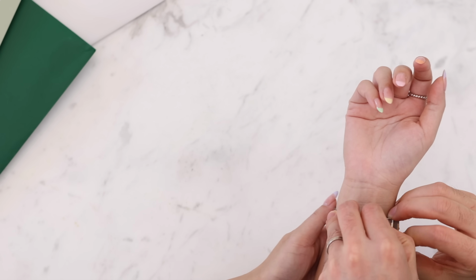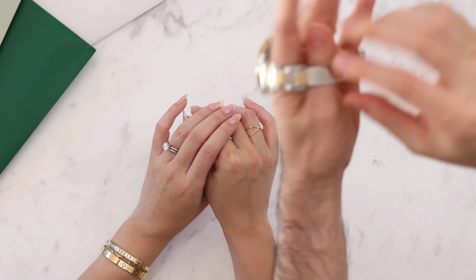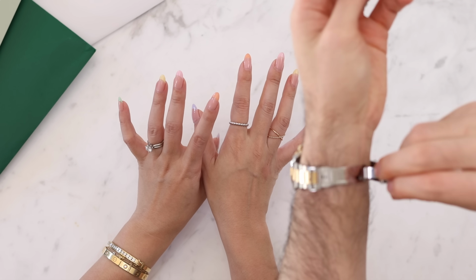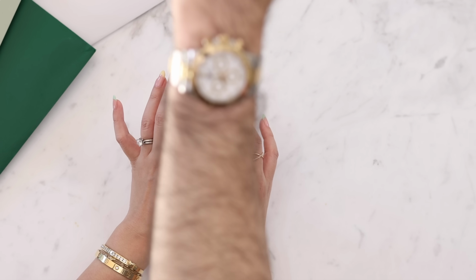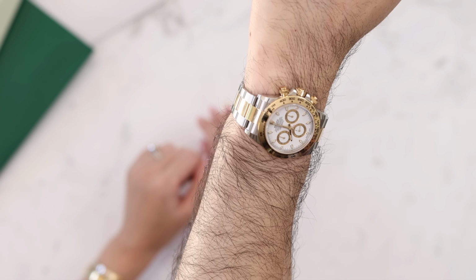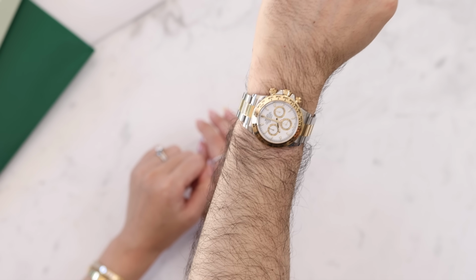So guys, this is a great one if you have similar sized wrists that you could share. But honestly, hubby is the watch person, so I'm really happy for him to wear it more than I do. But I really love it on him too. Let's do a little wrist roll. It actually looks really good on you.